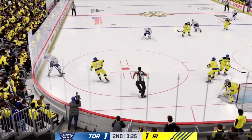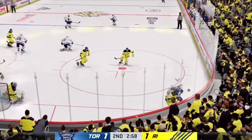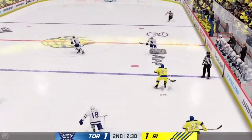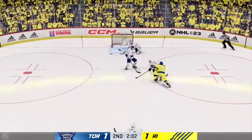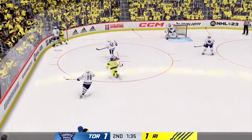With possession along the wall. Here's a chance. Oh, it stays out. He got a piece of that one. Oh, he reads the play really well to get out and aggressive to make that save. Down the right wing and into the offensive zone. Oh, how did he stop that? What a save by Samsonov.